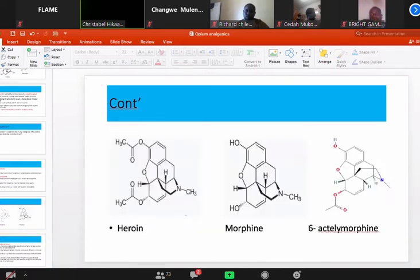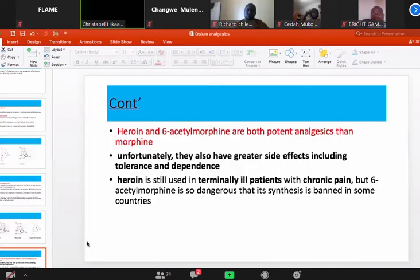All right. So all in all, what we are saying is that heroin and 6-acetyl morphine are both potent analgesics, and the effect of both of them is higher than that of morphine.